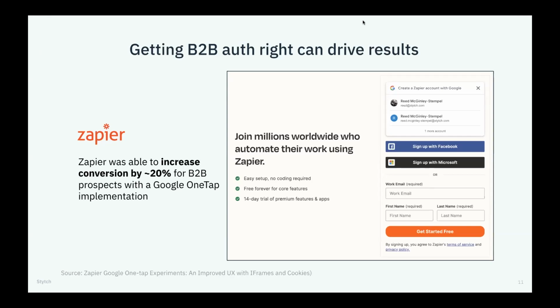And what it's actually done when I land on Zapier is it recognizes that I have a logged in Chrome session. I have read at Stytch.com and I have read.mcginley-Stempel at Stytch.com, which is our outreach email for handling spam that I get from different sales inbounds. And what's interesting about this is that when Zapier integrated this very simple feature from Google, where it recognizes the logged in session and presents that as kind of a nudging factor for the user, they saw a 20% increase in conversion for B2B prospects visiting their site.